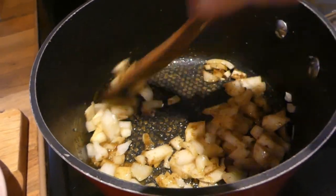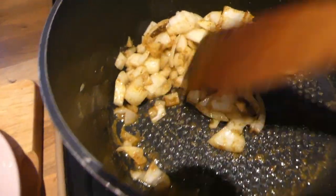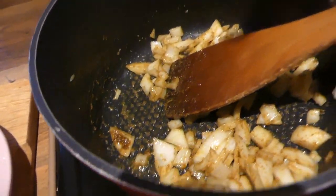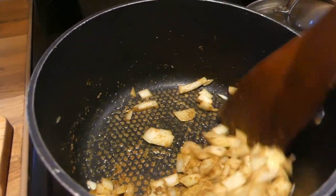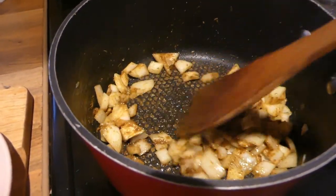Then I just like to cook the spices, I just like to coat all the onions with the curry powder. I'm just going to put a little bit more in. I've got some coconut cream as well that I was thinking about putting in, but red lentils are quite creamy anyway, I would say.